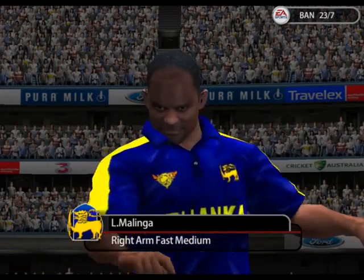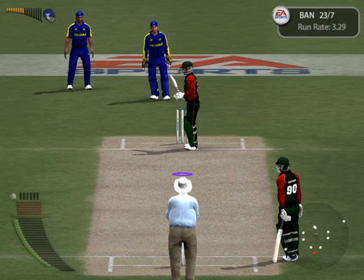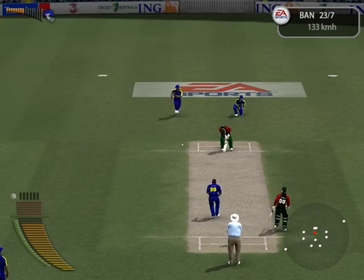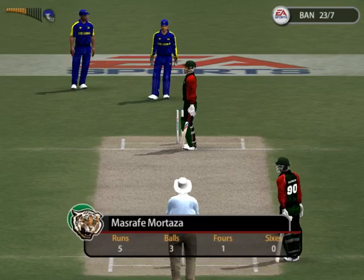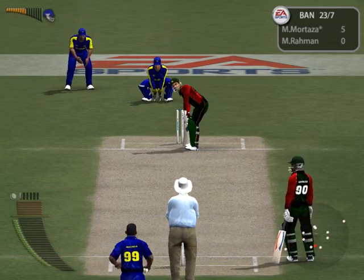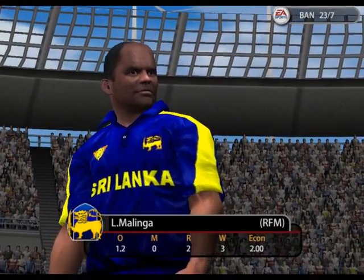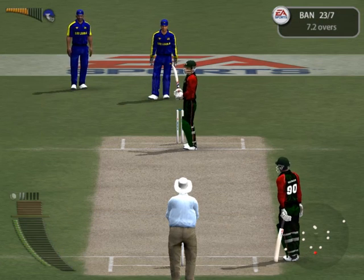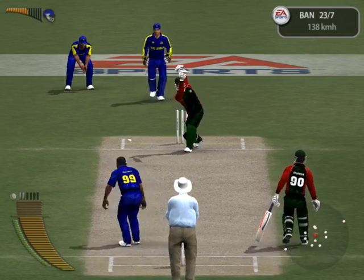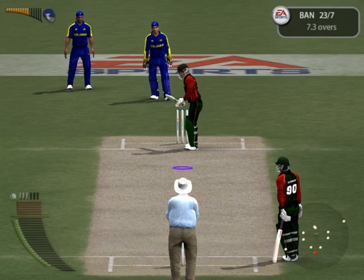Here comes the first change in bowling. Malinga to begin a new over. Well, that one will wake him up a bit. Malinga to bowl to Mashrafe Mortaza. Runs required. Malinga continues. Mashrafe Mortaza facing.